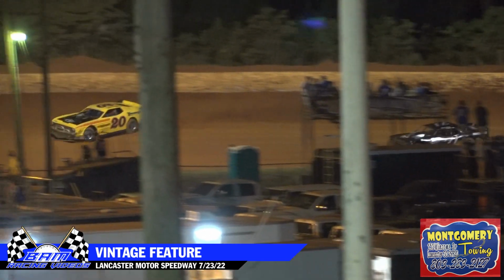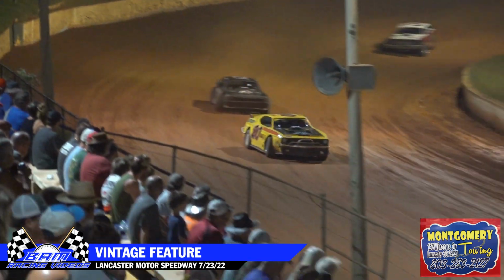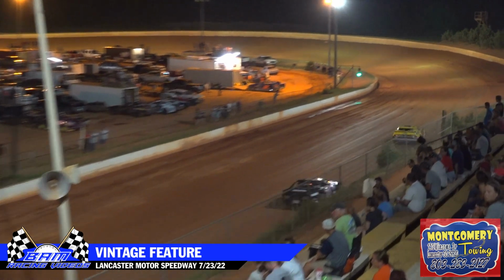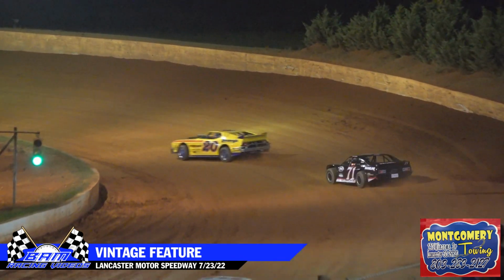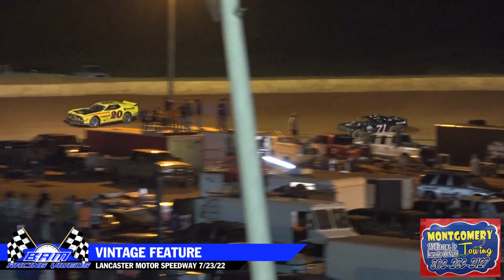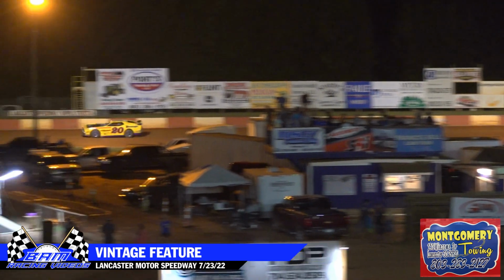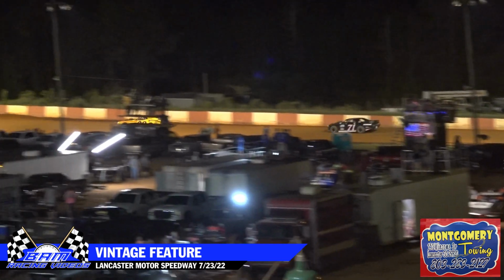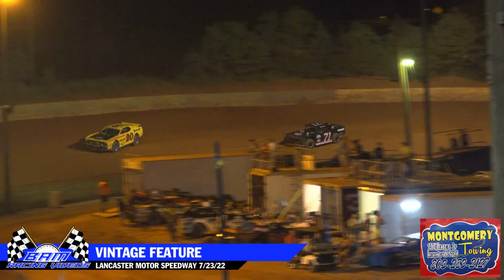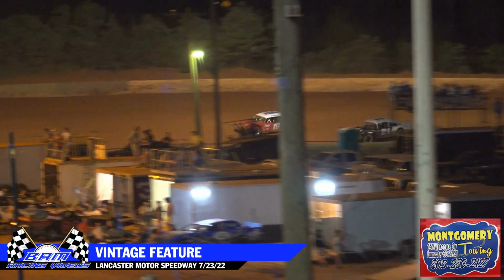Still a good close battle up front. Starkey ain't quite lost him yet. Mangum's still there trying to catch him right now. Make a clean pass on him as they go halfway down, halfway to go. Back straightaway once again. Johnny Starkey, Sean Mangum show so far. Still a good close race right now.